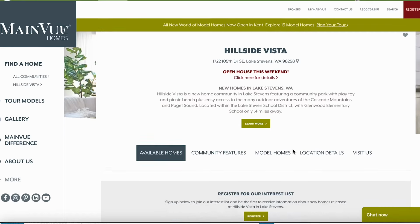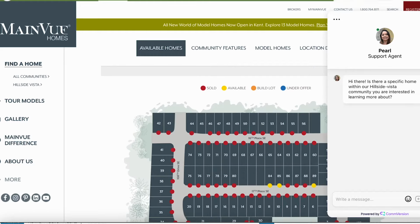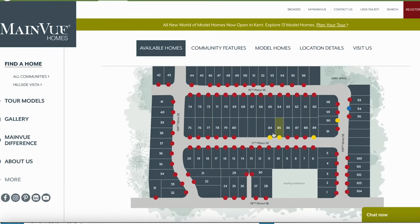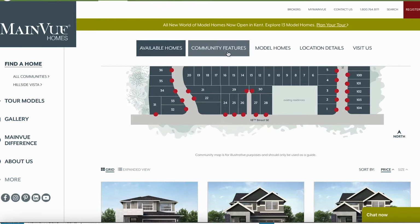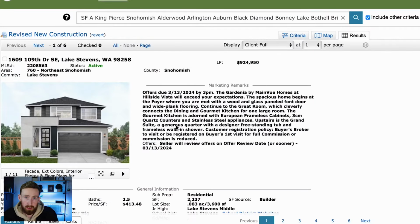So this is the Hillside Vista community with Mainvue. 4 homes currently released. 10 more will be available soon. Actually, 6 homes, I guess. They just added a couple that were not on their website. They've got 11 floor plans, anywhere from 2,237 square feet to 4,273 square feet. Now, this price point is going to jump up, right? You're in Lake Stevens, not Marysville, and those finish qualities are pretty nice and good square footage on these homes too. So anywhere from $925,000 on the low end to $1.2 million-ish on the high end.